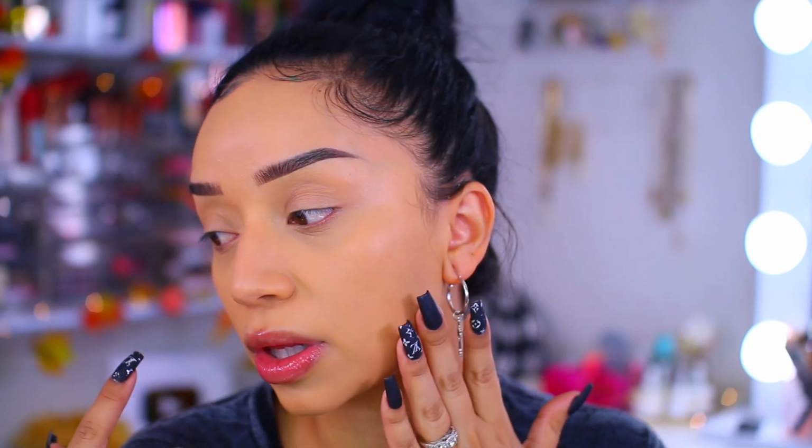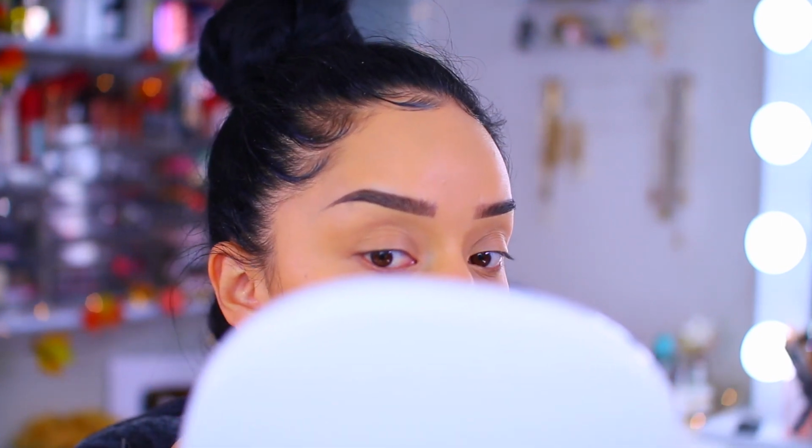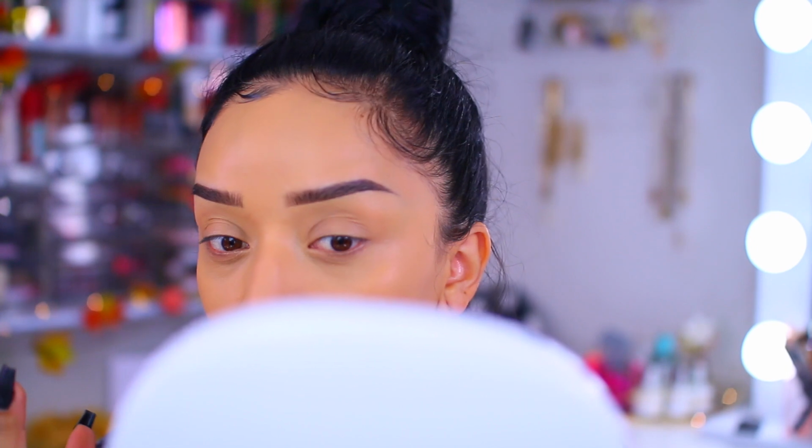So this is how the foundation is looking. This is the side with the beauty blender. As you can see, the skin just looks like you have a filter on. And I've applied my regular primer that I've been using for months and months. And then this is the side with the brush. Honestly, I don't see much of a difference. I feel like it wears really nicely with either a brush or a sponge. It just depends on your technique, what you like.